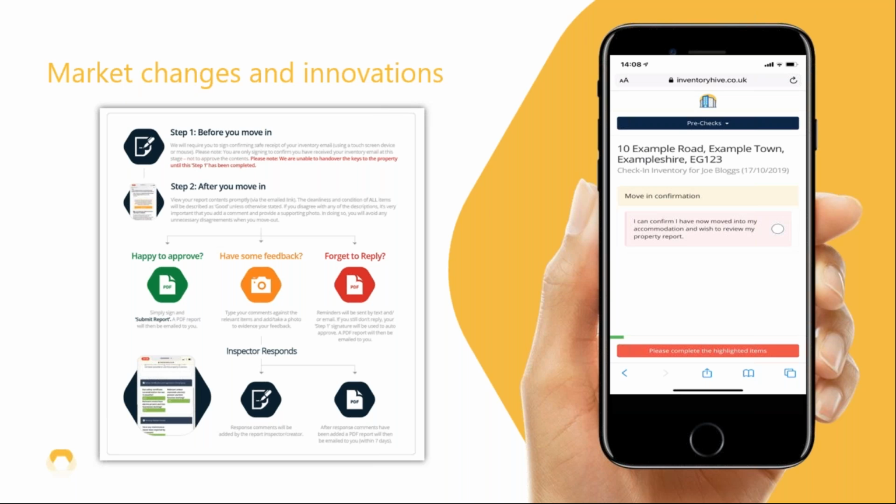Now, of course, there is also the issue that if you do an attended check-in, you know yourself, when you've been in a property for maybe a week or two, or even a few days, you notice issues that you wouldn't necessarily pick up unless you've lived in the property. So that could be the shower screen hinges loose, or the cupboard door falls ajar when you open it. Those kind of issues that you wouldn't necessarily pick up when doing an attended check-in.